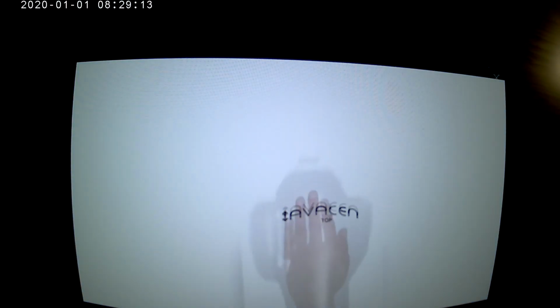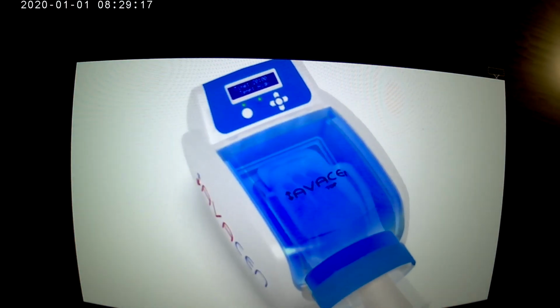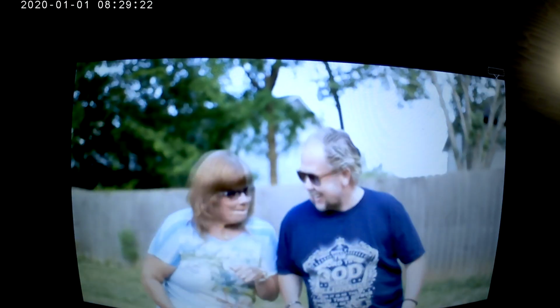I was full of inflammation. I was hurting so bad I had a hard time walking. And the first time I put my hand in the machine, I felt the warmth, and I felt the inflammation just coming out of me. I loved it. And then I got up and I went, wow, I'm not hurting as bad. I have no problem walking. My knees don't give out on me. Pain is not there. I just feel amazing.